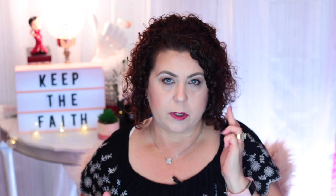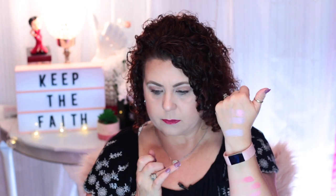But this, I felt like it was a little bit too creamy. I guess I'm going to have to wait a little bit longer for it to dry down before I start putting my eyeshadows on top of it, because I put it on and then I started in with my eyeshadows, and my eyeshadows were kind of sticking to it and weren't smoothing over it as smoothly as I would have liked. But it looks like this here.